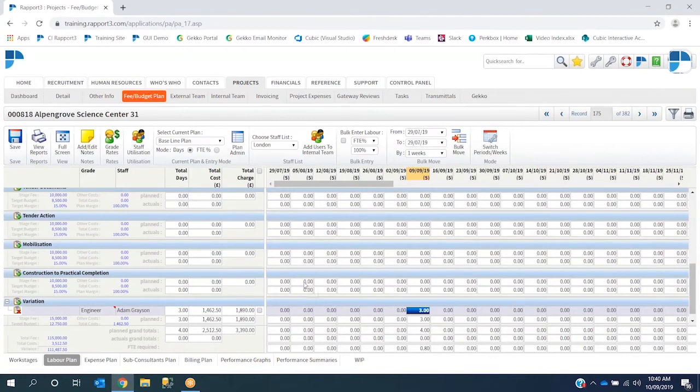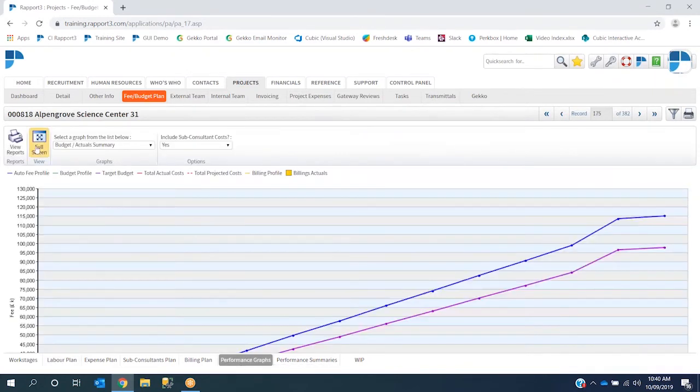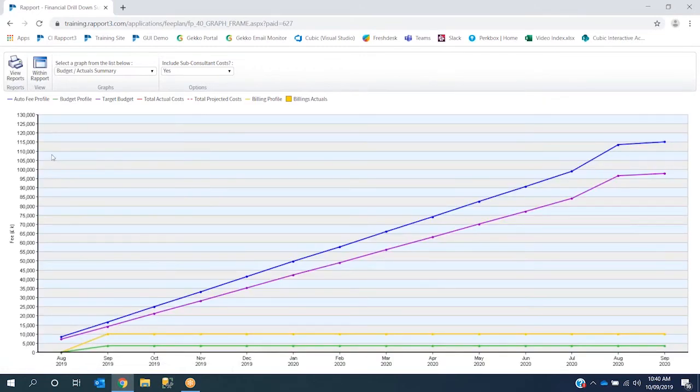Once this variation has been made, I can view it on the performance graph of the system, which is this button here, performance graphs. I'm then going to full screen this window, and you can see our original project was on 100,000 along the line here, and that the variation was made here, pushing the project all the way up to 115,000. So visually, you can see how the project is looking by using our performance graphs, and there are various graphs you can run on the system to see your initial change.